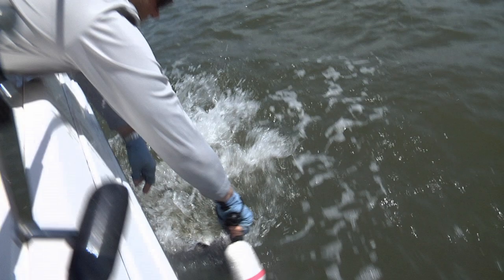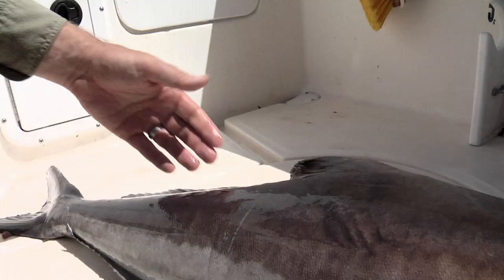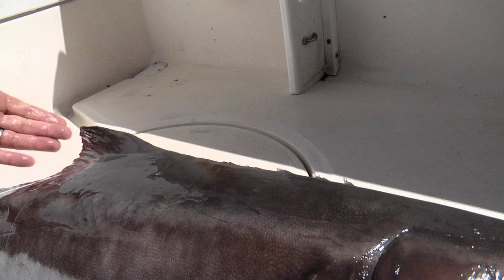So let's take a quick look at this fish, and a couple things you notice. One is they have a row of spines that are right here that are just absolutely impressive. And you can see they're very much like nails. But Chris, show them the spines. That's the spines you got to worry about. And I didn't even realize those exist until Chris pushed on that.